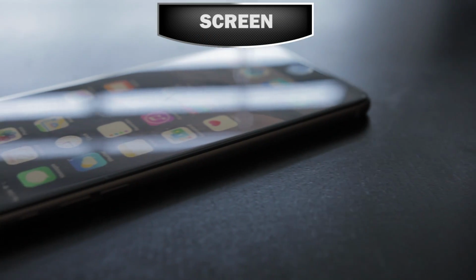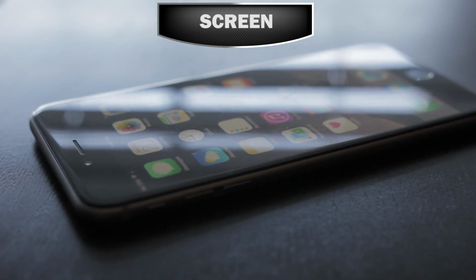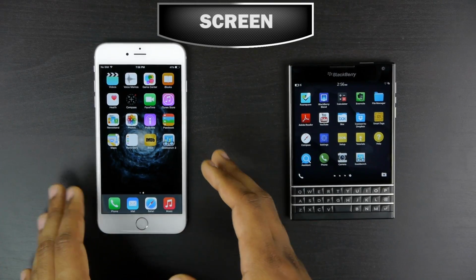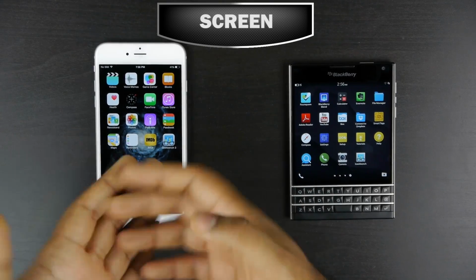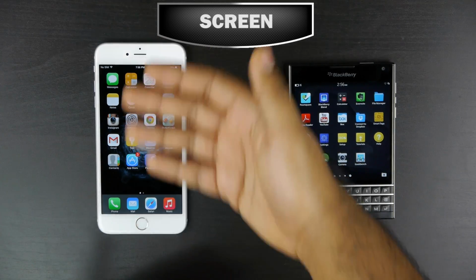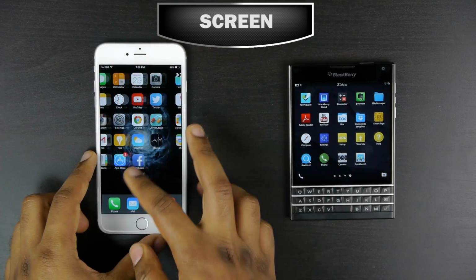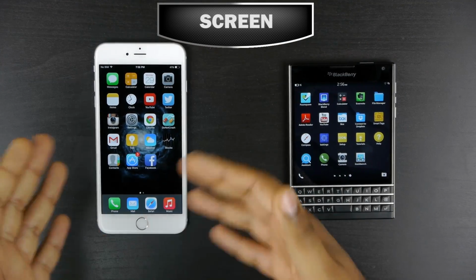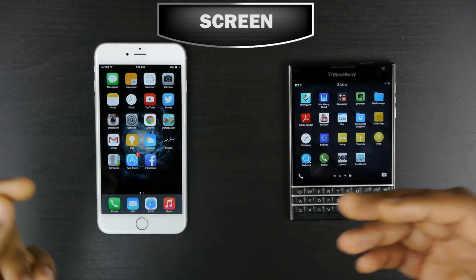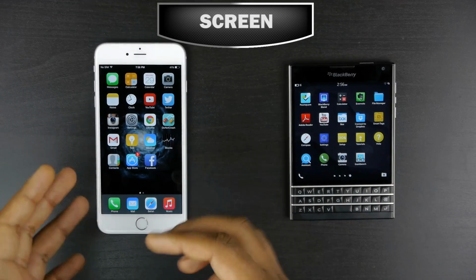Now let's jump ahead and talk about the displays in both these two devices. Starting with the iPhone 6 Plus, it has an all-new 1920 by 1080 IPS display. It's LED backlit. It's a very nice display. It actually has a polarizing layer on top of the glass, so if you use it in brightly lit sunlight conditions, it's probably one of the best phones I've ever used in daytime conditions. It has really minimal glare.